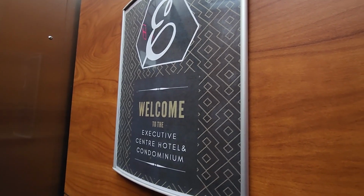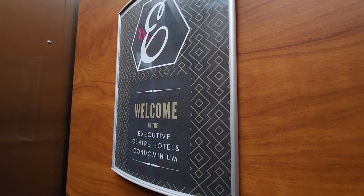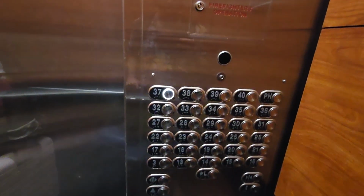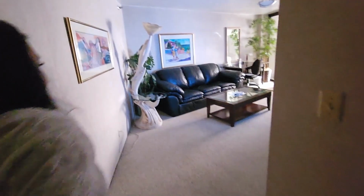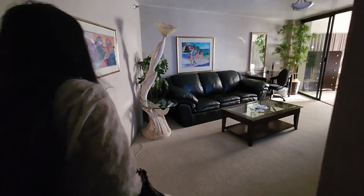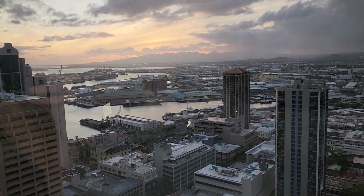Now we're at our new accommodation, the Executive Aston Centre Hotel, I think. And we're on level 37, nearly the top. Oh my god. What is this? Inside the house. Wow, leather couch with some strange, weird dolphin lamps. Oh, I can see the sea. This is nice. What do you think?